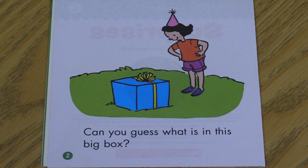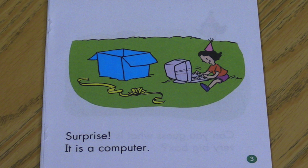Can you guess what is in this big box? Big box. And it's blue. And the little girl's thinking about it. Oh, surprise! It's a computer! And look at the little girl. She's typing away. Okay. Let's turn the page and see other surprises.